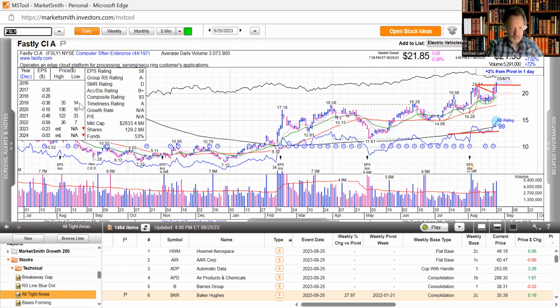So there's always a risk with interest rates and rising interest rates, but out of all techs, these are the ones that I think look the best at the moment.